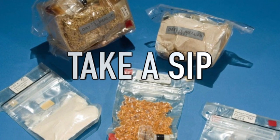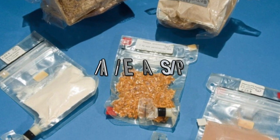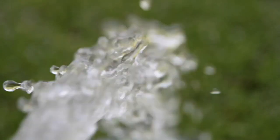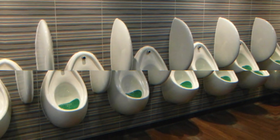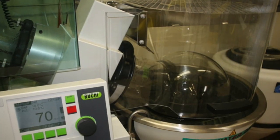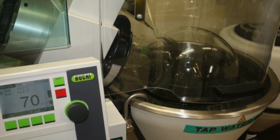Coming up next, we have Take a Sip. So, we all know that astronauts have space food, which is all fun, right? But you may be wondering, what do astronauts drink? Obviously, there's no taps to grab some water on a space station. Well, NASA astronauts actually drink their own pee. But don't worry, they don't do it Bear Grylls style. They actually have a machine that recycles urine and converts it into drinking water.